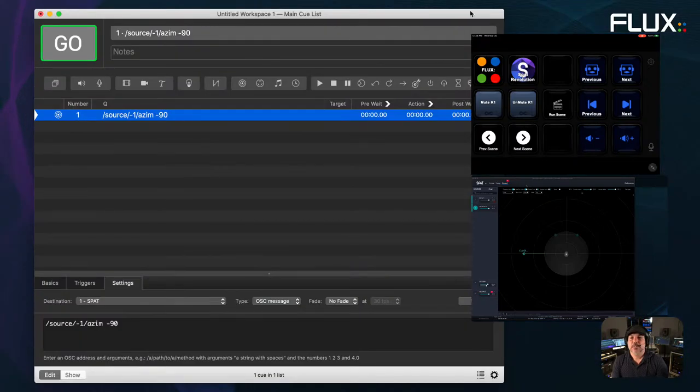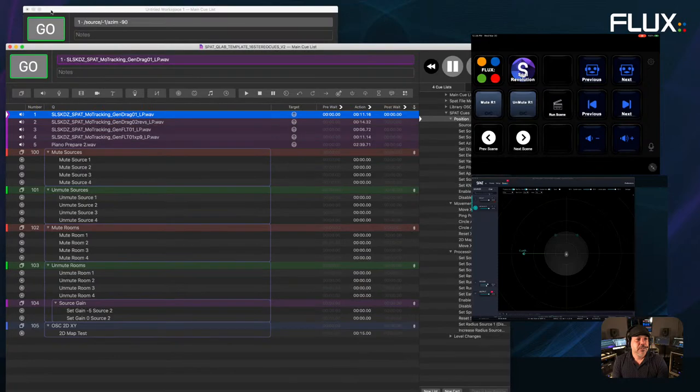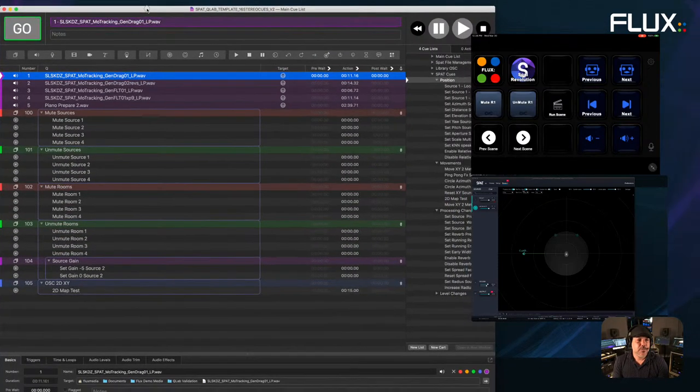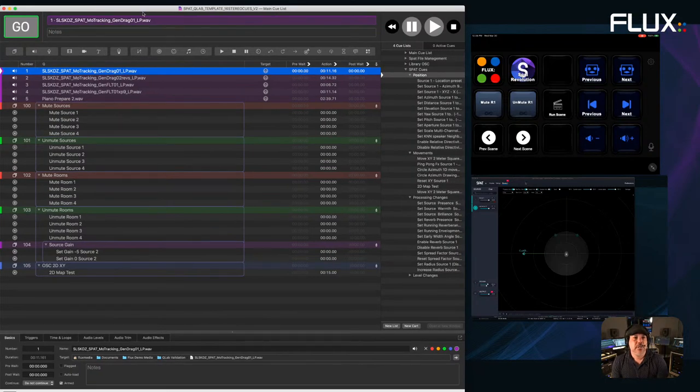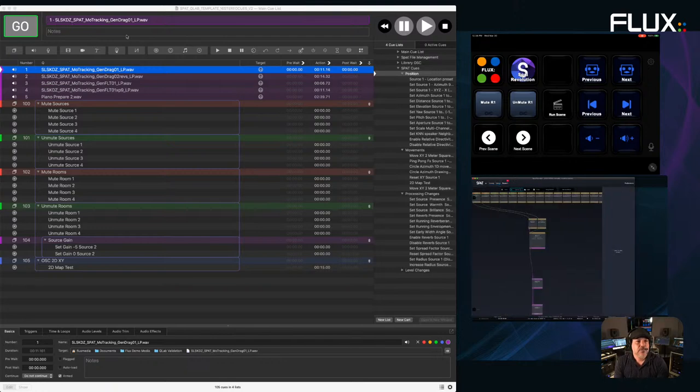Let's load this one. So, loading a session. Bunch of stuff in it. Close that other one. QLab is powerful. There are multiple workstations at the same time. Okay, here we are. What happened in SPAT? Let's look at this. I'm going to be closing that session, for that matter of fact.